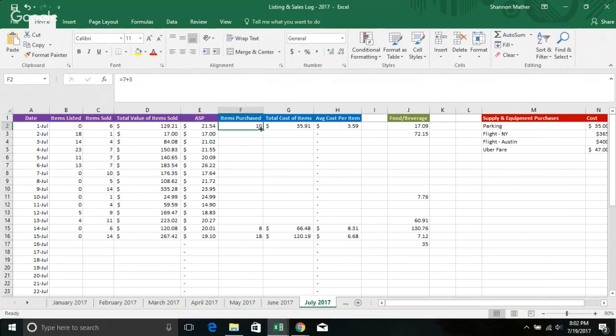The other thing I do is when I source, I keep track of the number of items I purchased and the total cost from the receipt. If I hit 2 stores, you can see I add them together here. Then a similar equation to the average sale price: I divide the total cost of the items by the items purchased to get my average cost per item.